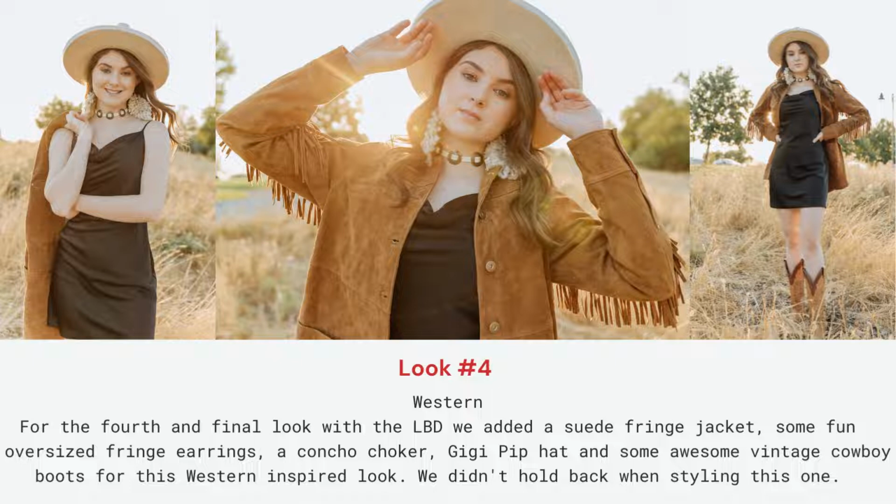So yes, you see that's 4 different looks using a little black dress as a base. And this was so much fun. I'm sure we could have done so much more. But instead of showing you more looks, I'd love to give you some more tips on client style closets.